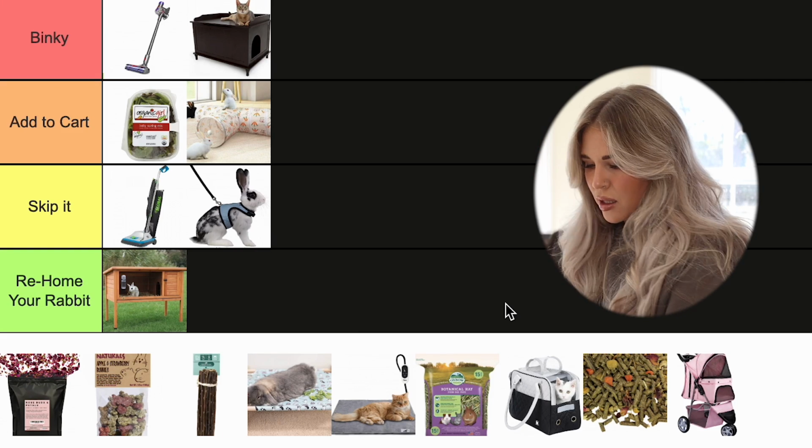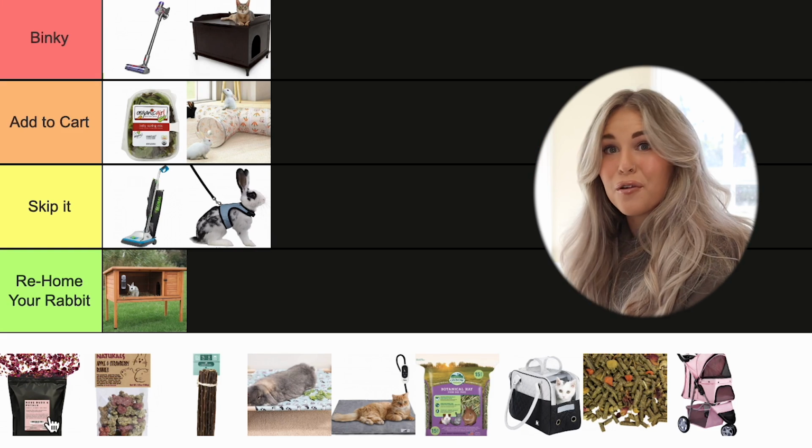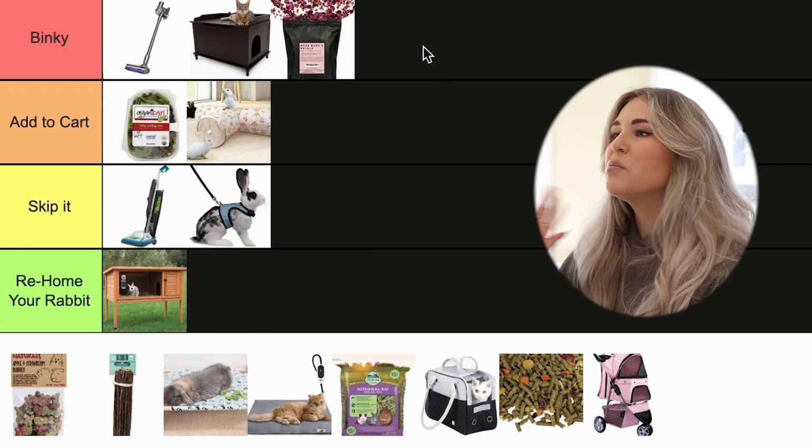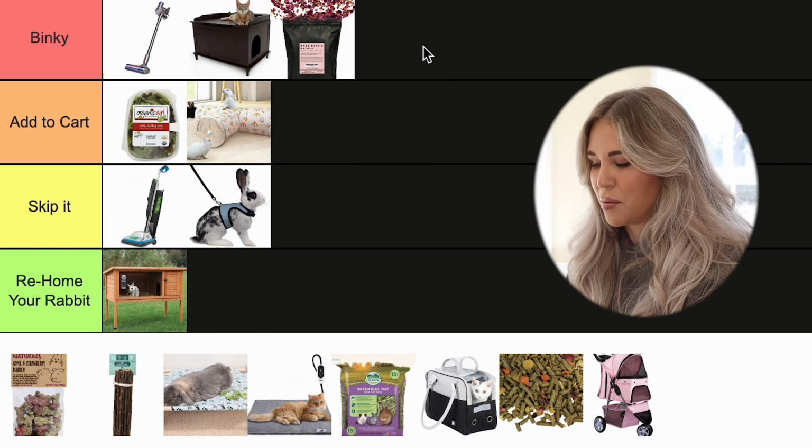Next up on the list, let's do dried rose petals. This is a binky for me. This has become my new favorite treat to get with Cinnabun. Dry rose petals, make sure there's nothing in them. I get mine from a tea shop, but Cinnabun's obsessed. And they smell so nice. There's nothing added in. It's a very healthy snack, but Cinnabun goes bananas for it. Plus you can sprinkle it into your rabbit's hay. They're just awesome. I love them. And I just think that this is such a good thing to have on hand.